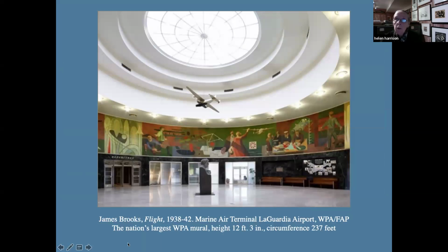The largest WPA mural in the country is right here on Long Island. It's in Queens at the Marine Air Terminal of LaGuardia Airport. Again, this is not a terribly good slide, but you can get the picture. It was done by James Brooks, who went on to become a very notable abstract expressionist. But at the time, he was tinkering with abstraction.